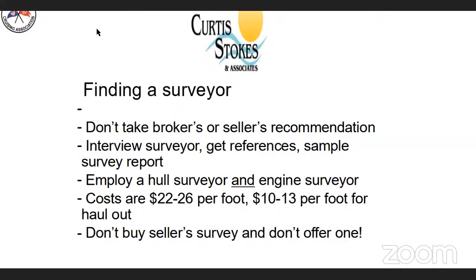Curtis, thank you for that. And Gary, thank you for that. I know that we just went through a survey on our boat. We had a certified rigger, we had an engine surveyor, and we did the hull separate. And we did haul out of the water. It's going to cost money, but it's valuable. We did get the insurance coverage we needed.